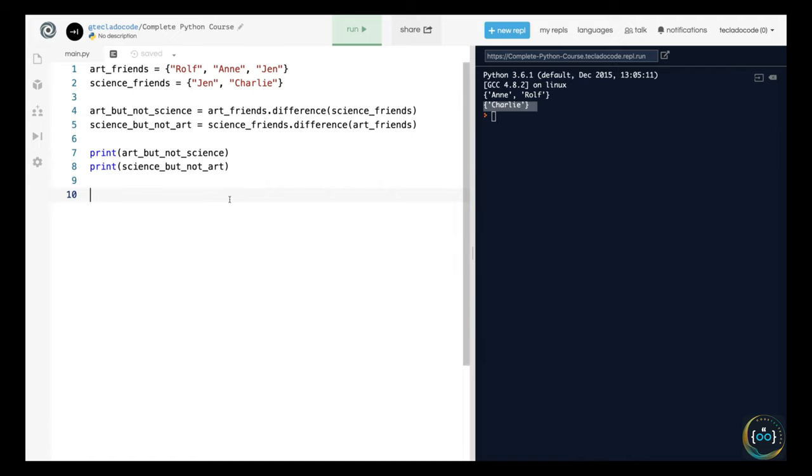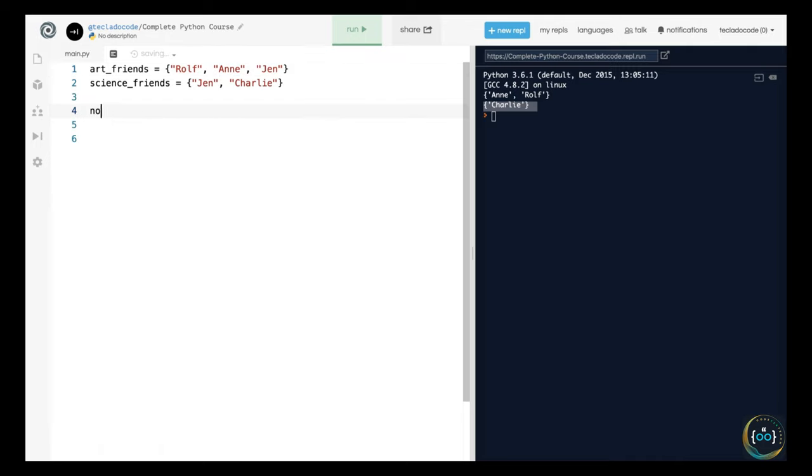Sometimes what you want is something called the symmetric difference, which is members that aren't in both sets. So what members are not in both sets? Rolf, Anne, and Charlie. So let's get that. So not in both would be artFriends.symmetricDifference(scienceFriends). So you get Anne, Rolf, and Charlie. So those are the members that are not in both. Since Jen is the only one that's in both, what you end up with is everything together except the ones that are in both. Of course, because it's a symmetric difference, it doesn't matter which one goes first. You can put scienceFriends.symmetricDifference(artFriends), or you can do what we've done here, artFriends.symmetricDifference(scienceFriends).